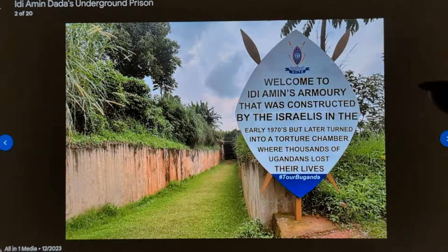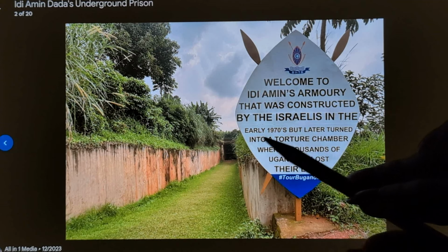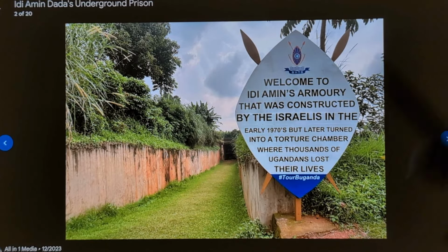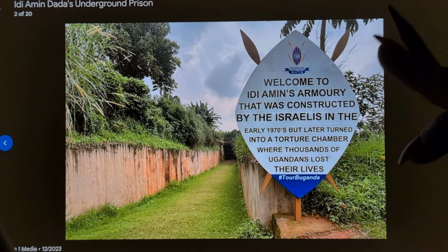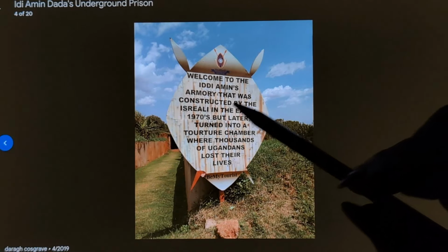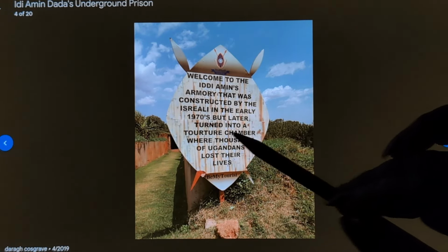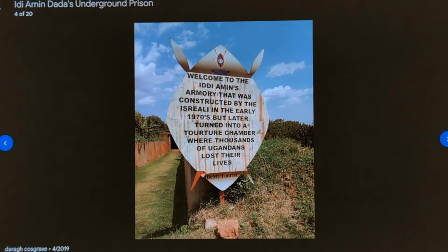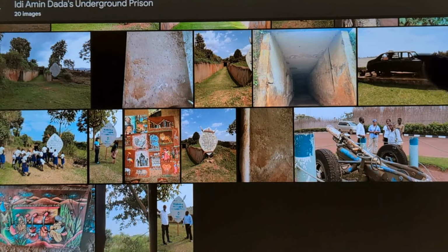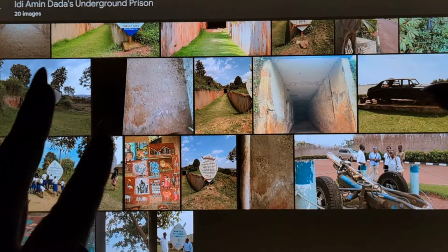But look at this. All of the signs say, "Welcome to Idi Amin's armory that was constructed by the Israelis in the early 1970s, but later turned into a torture chamber where thousands of Ugandans lost their lives. Hashtag Tour Buganda." It's like, well, that's a mouthful. Let's read this sign. "Welcome to the Idi Amin's armory that was constructed by the Israelis in the early 1970s, but later turned into a torture chamber where thousands of Ugandans lost their lives. Hashtag be my tourist." Is that what this site is called? Is that its formal name?